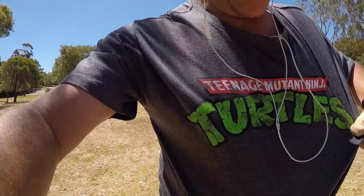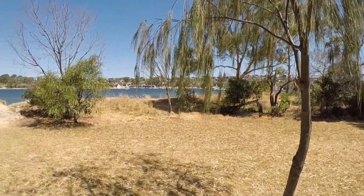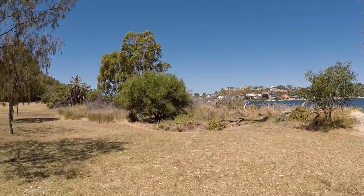Yeah, I just thought I'd show you, look. I've got my lucky Teenage Mutant Ninja Turtle t-shirt on. That's probably why I found that silver coin. Alright then, yeah, another shot of the view. Alright then, get back to the next.